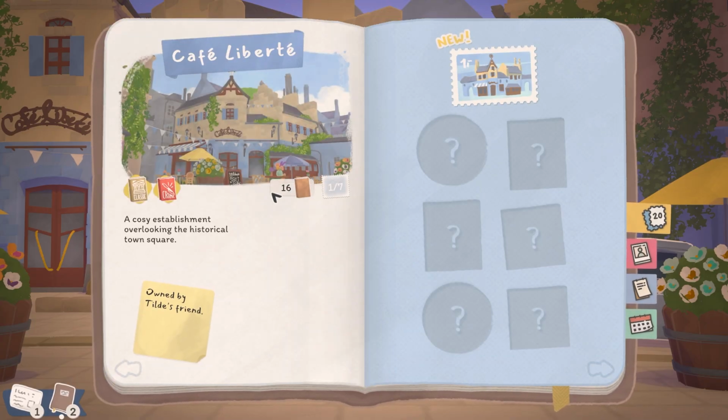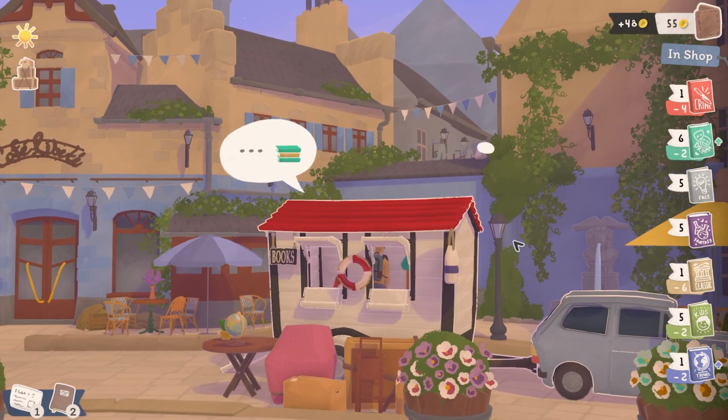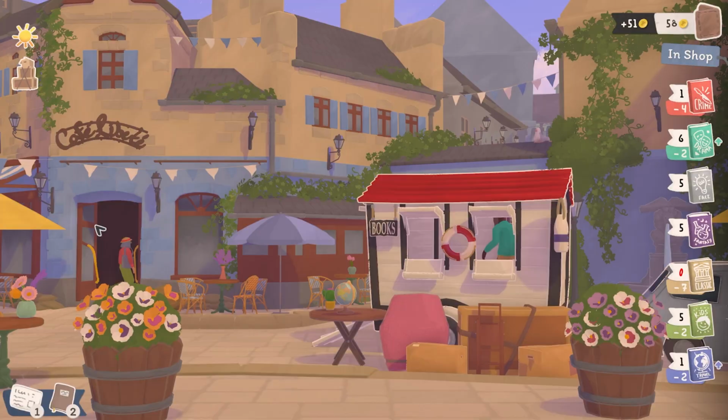Right, so Cafe Liberté, so far we've sold a lot of crime and a lot of classics. They're the most popular books here. So maybe it's worth us putting them on our bottom shelf. We sold out of classics there. We sold 7 books in one day, so that's really good. I reckon maybe we stock up on the books that we really sell well in each area, and then on our last shelf or so they've gone in the cafe.